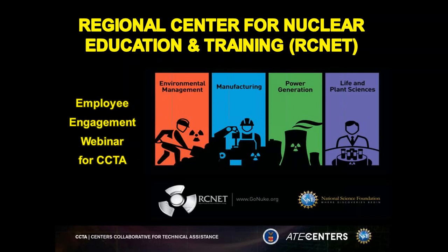And what we're finding is the engagement in the nuclear aspects is just more than energy. So our expansion process would be into the environmental management, manufacturing, and then the life and plant sciences, as well as maintaining that contacts and presence that we have in the power generation side. So we've used the engagement that we've learned and our subject matter experts that we've become in the nuclear side to help expand our outreach in order to increase the breadth and knowledge of our students, because again, we're here to get students jobs.